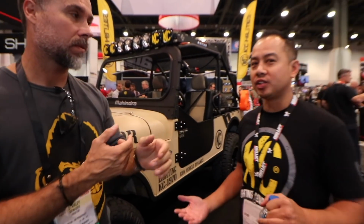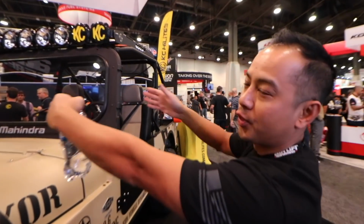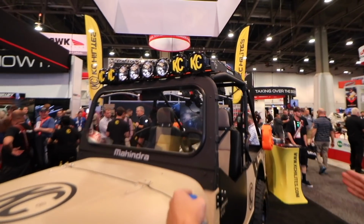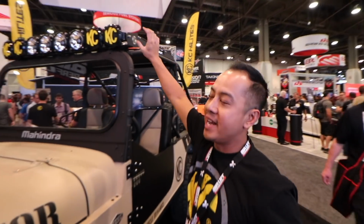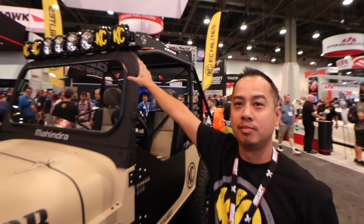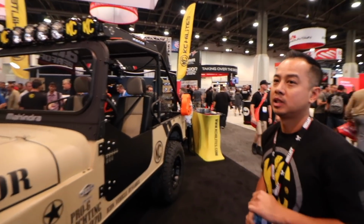Sure, so it's basically a modular system. It has our Infinity ring, so it goes from a 3 light setup all the way to a 9 light setup, or even custom all the way to a 10 and 12 light setup. This is our take on a light bar system. So this whole roof rack is available to JK owners? JK owners as well as truck owners. Like Chevy, Ford, you name it, even Toyota.